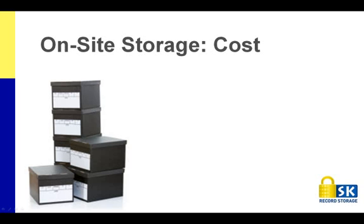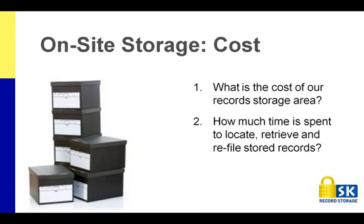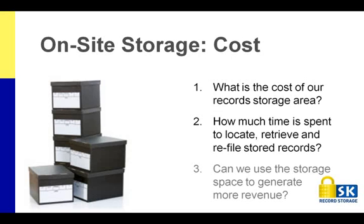You might initially think there are no costs associated with storing confidential files on-site at your own facility. However, to get the true cost of on-site record storage, you need to ask yourself three questions. 1. What is the cost per square foot of our record storage area? 2. How much employee time is spent every day trying to locate, retrieve, and refile stored records? And 3. If we weren't storing files on-site, could we use the storage space to either directly or indirectly generate more revenue for our organization? Once you have the answers, you'll have a better understanding of your actual record storage cost.